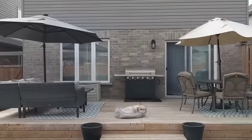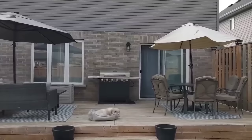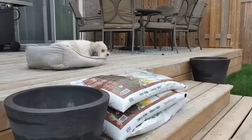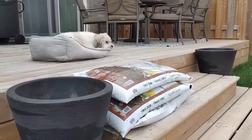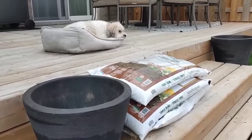And I just love how on the left side we have the seating side, and then on the right side we kind of just have our dining table, because we do love to eat out here in the summer. So let's get started. I wanted to start off by making a beautiful floral arrangement for these black pots.